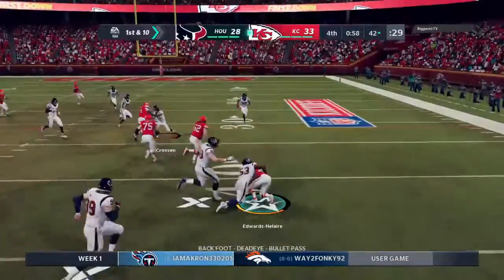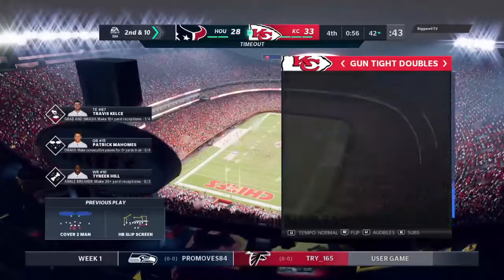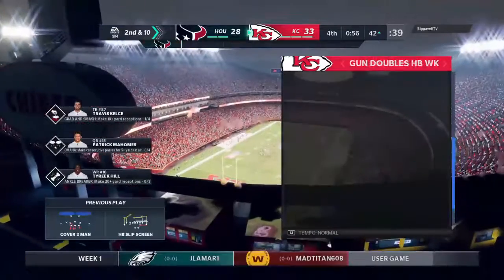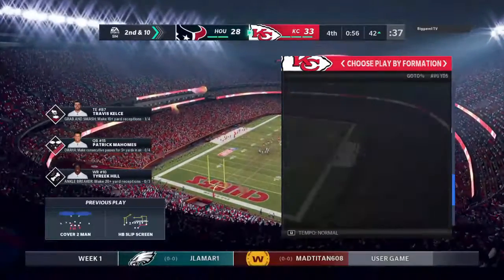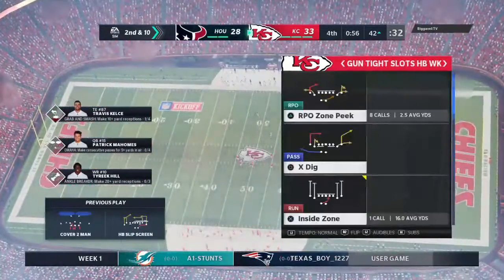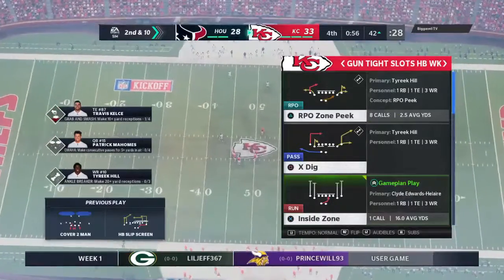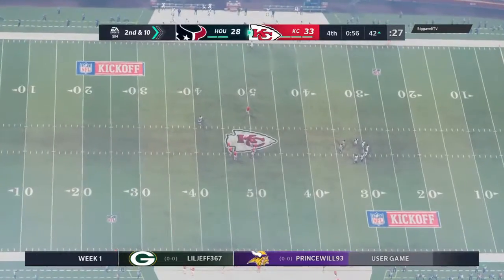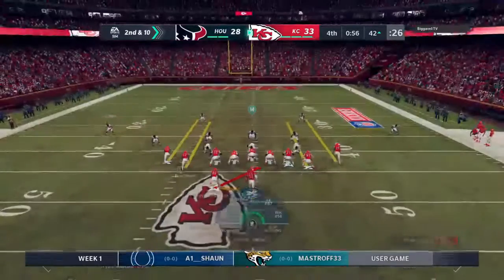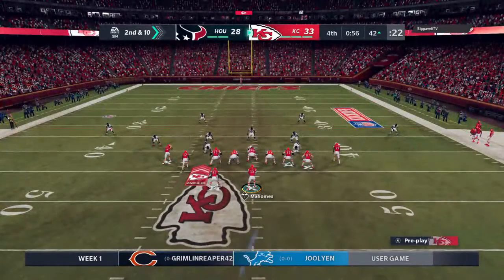Oh, it's a screen pass. That's complete. No gain on the screen there. It's second down. Now the Texans will burn the first of their timeouts as they get it with under a minute to go now in the football game. 10 at the 42-yard line. Had the completed pass, but for no gain, stopped right at the line, so it's 2nd and 10.